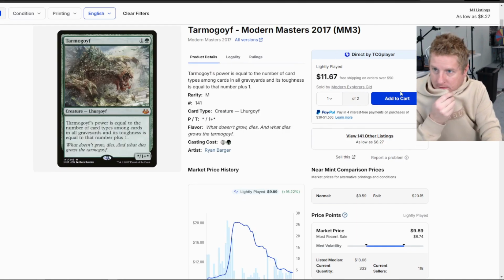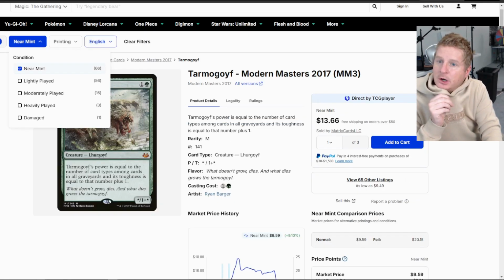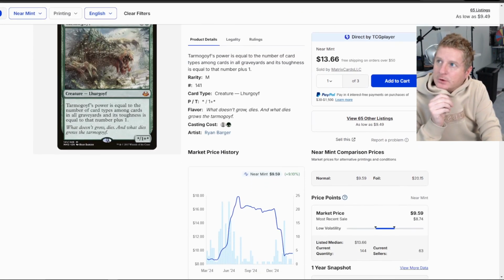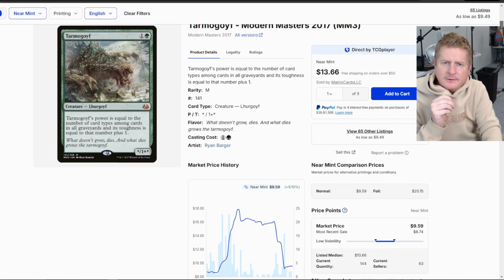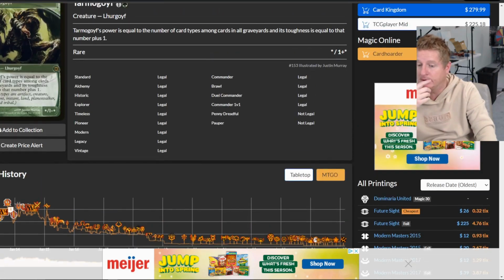Tarmogoyf. Oh, how the Mighty Have Fallen. A foil near mint Tarmogoyf, well, this is light play, but about $20. Do you know there was a time a foil Tarmogoyf was like $400, $500, $600. It's kind of difficult to find data from years and years ago, but as you can see, Future Sight foil, $225. I bet it's still $225, but the card price was way more than that. $200 was the going rate, I think, for a regular non-foil Tarmogoyf back in the day.